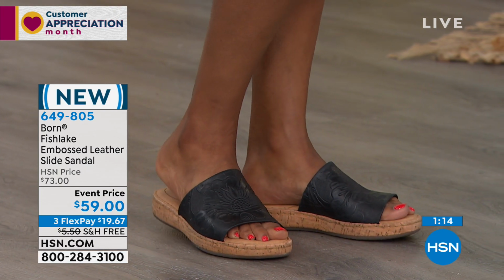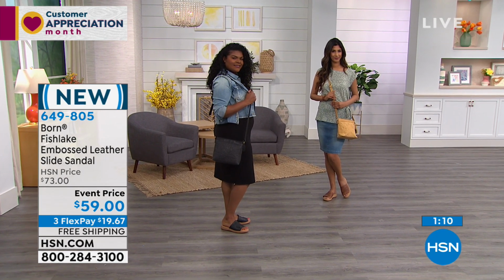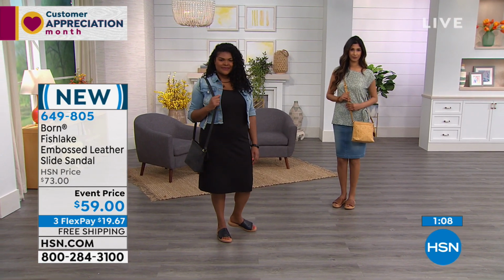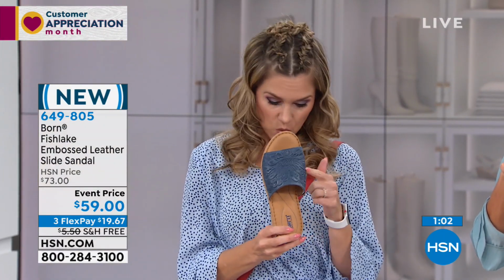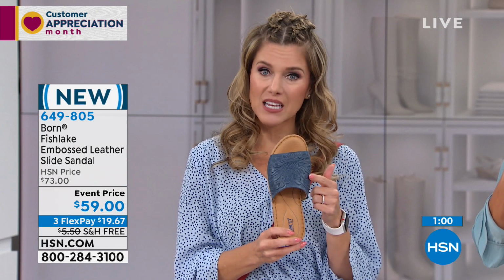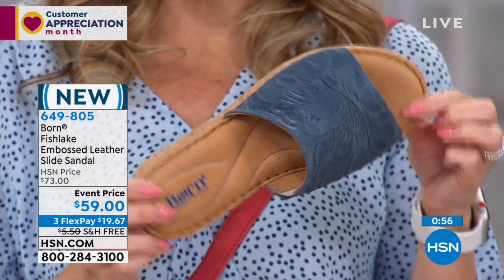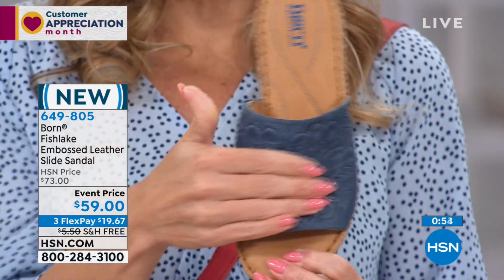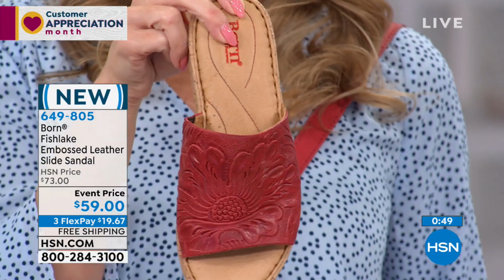And this is a beautiful slide. Slides never go out of style. You can wear these springtime, you can wear these summertime, you can wear them in the fall even, and all the colorways are perfect. So if you wear a lot of denim, this is the one that we're calling navy, but it's a nice matte denim tone, and then you can really see that tooled embossing.